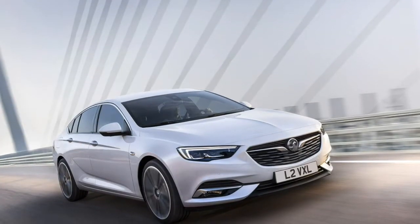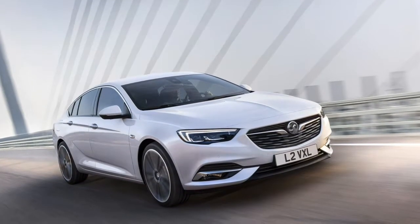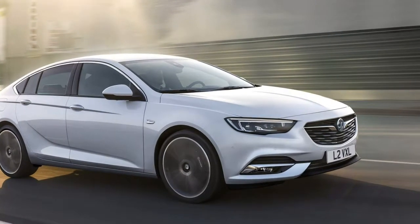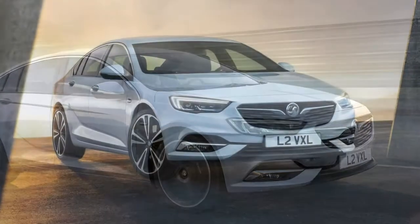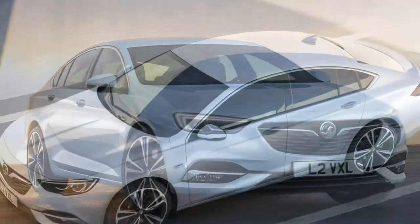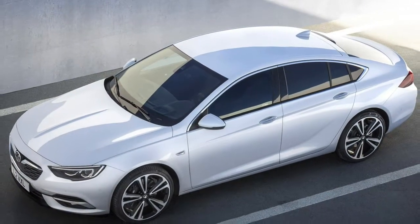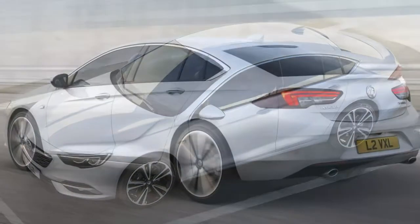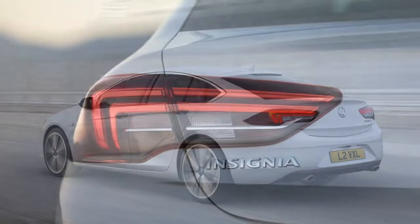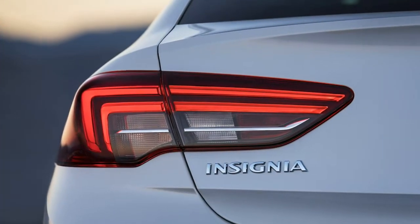Showcasing sharper, edgier styling is the Vauxhall Insignia Grand Sport, a swanky new name for the replacement of the company's large hatchback range. This time around will be no traditional four-door saloon, but this chiseled new look will also appear later in 2017 on the replacement for the Vauxhall Insignia Sports Tourer estate, as well as the new Insignia Country Tourer, complete with the raised ride height and SUV-inspired styling.